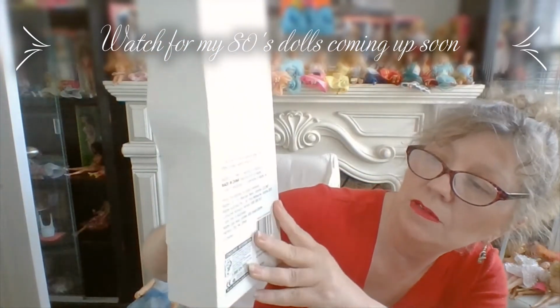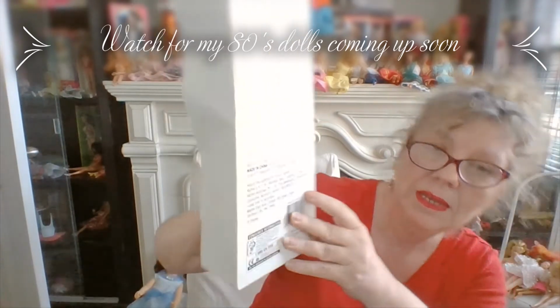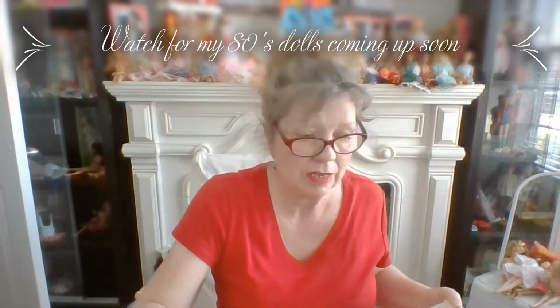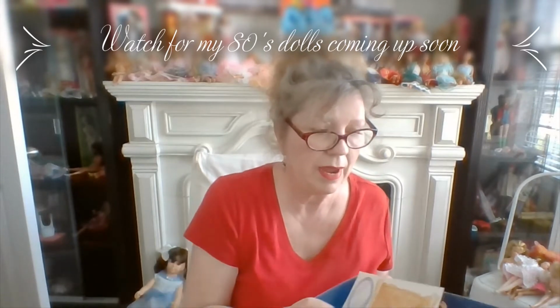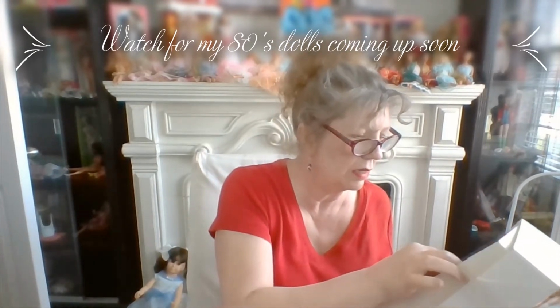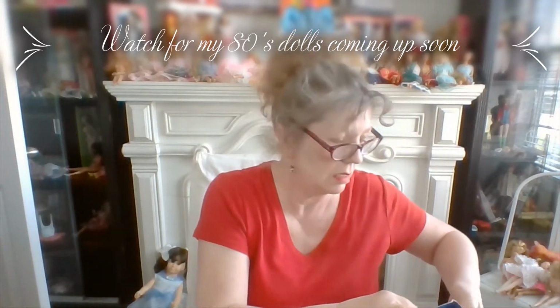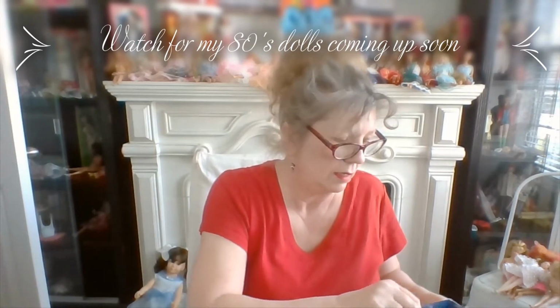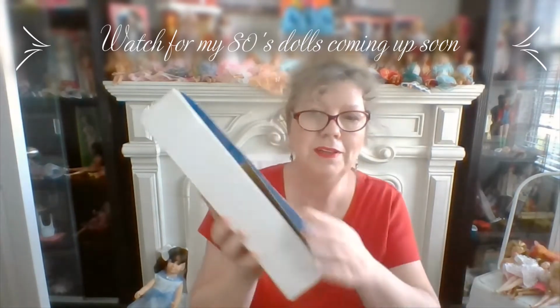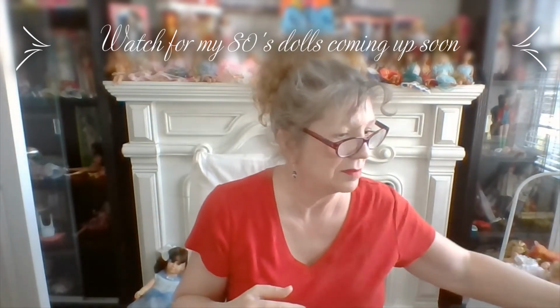So '98. She's '98, and it's Disney. So I couldn't turn it down for $1. I thought, well, I don't have any really good Disney dolls, and she looked clean. I don't have the lid to the box, so I'm going to have to go with it. But she's cute. So for you Disney lovers, that's my first.